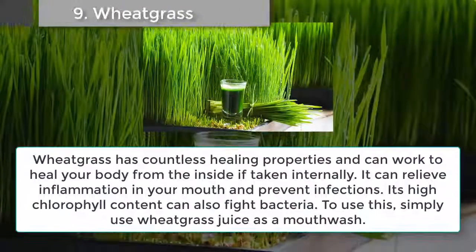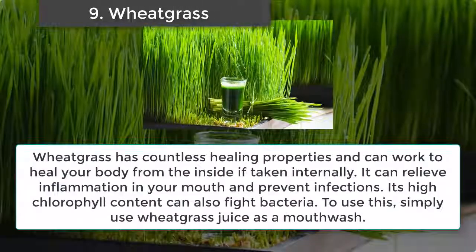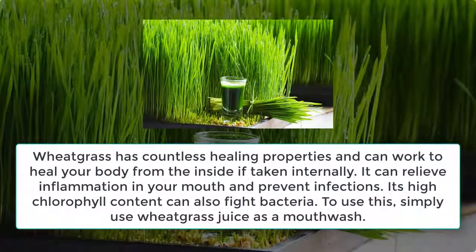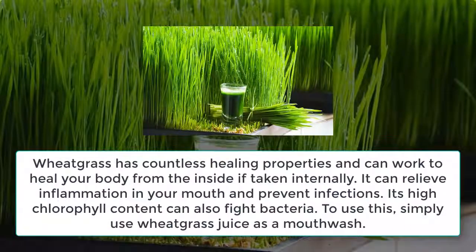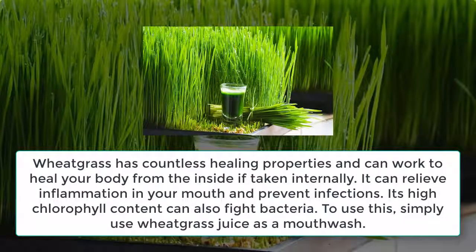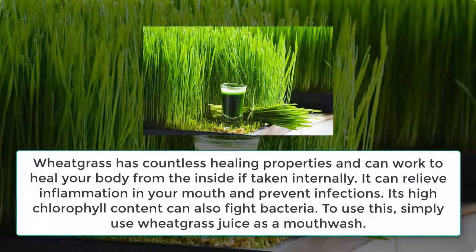9. Wheatgrass. Wheatgrass has countless healing properties and can work to heal your body from the inside if taken internally. It can relieve inflammation in your mouth and prevent infections. Its high chlorophyll content can also fight bacteria. To use this, simply use wheatgrass juice as a mouthwash.